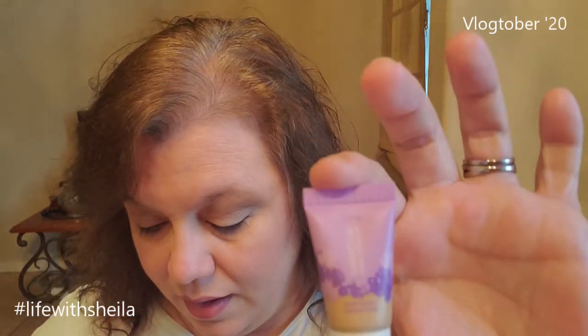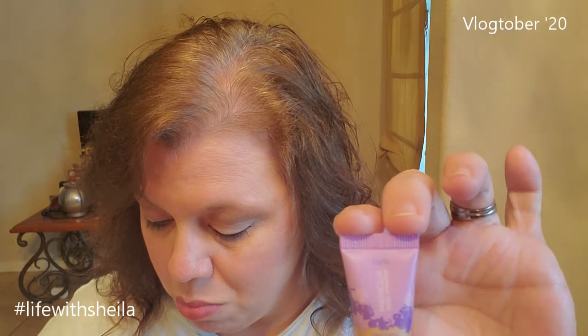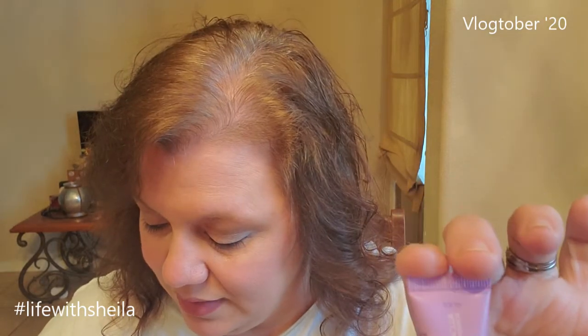And the last product is a Tarte tinted hydrator in light sand. Lightweight and easy to blend. The buildable formula melts seamlessly into your skin for a no fuss application. Perfect for busy mornings. So this could also be used as your foundation.